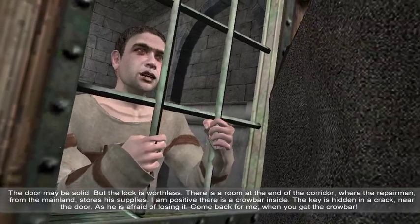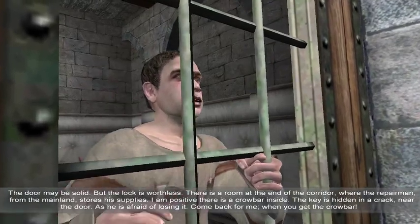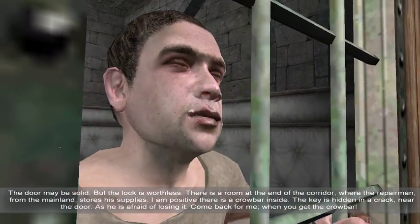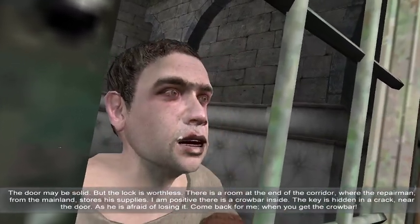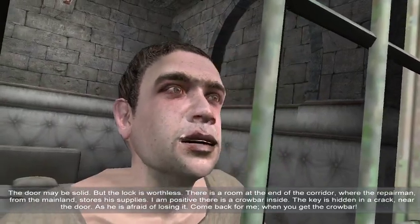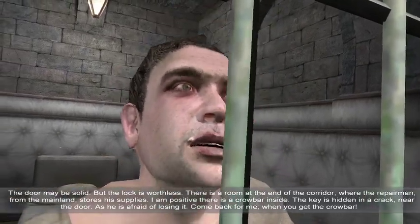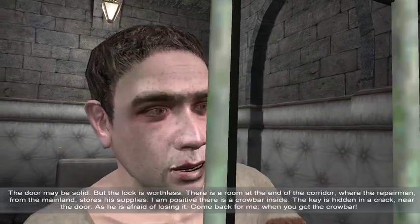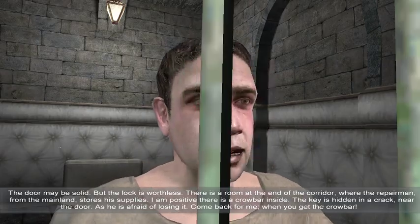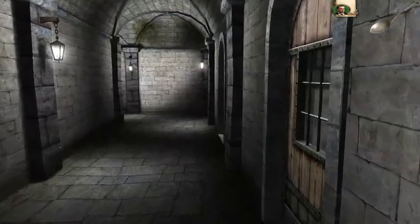What do you make of our dilemma? The door may be solid, but the lock is worthless. There is a room at the end of the corridor where the repairman from the mainland stores his supplies. I am positive there is a crowbar inside. The key is hidden in a crack near the door, as he's afraid of losing it. Come back for me when you get the crowbar. Yeah, that's not happening.